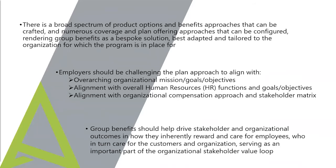But if we take a look in the context of the group landscape, there is a broad spectrum of product options and offerings that are available. And when you really look at the landscape, there's a whole swath of what can be used to effectively cobble together a tailored or bespoke solution for your organization. So when you start going down the road of templated or canned or generic types of options, these do exist, of course, in the marketplace, but there is a full spectrum of solutions. Really, what the organization should be looking at is how does the group benefit function tie into or relate to the overarching organizational missions, goals, or objectives? How does the group benefit context align with HR functions and or compensation?